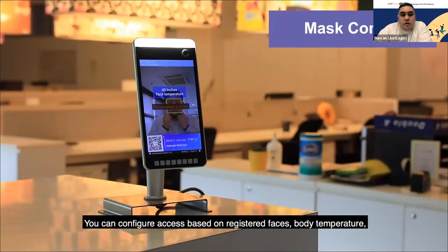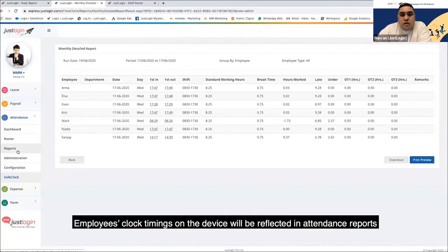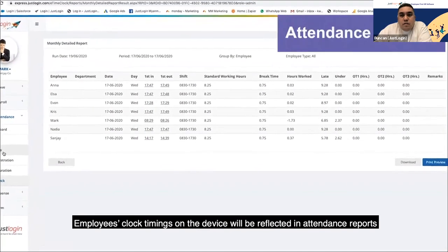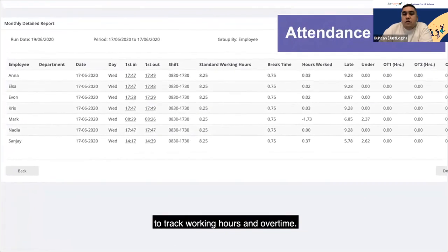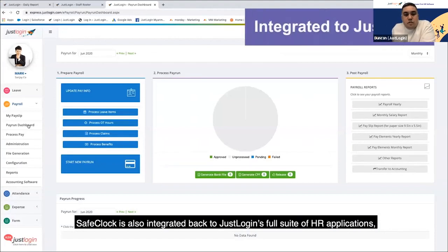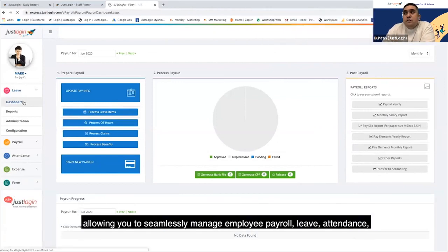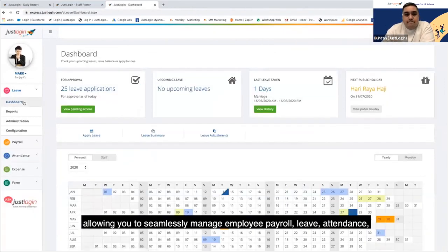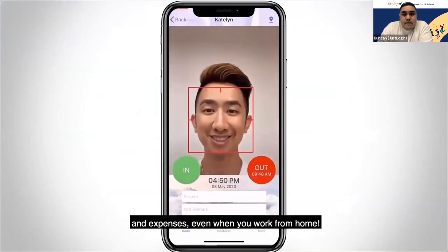SafeClock can also protect your workplace by acting as a door access. You can configure access based on registered faces, body temperature, and even detection of masks. Employees' clock timings on the device will be reflected in attendance reports to track working hours and overtime. SafeClock is also integrated back to JustLogin's full suite of HR applications, allowing you to seamlessly manage employee payroll, leave, attendance, and expenses even when you work from home.